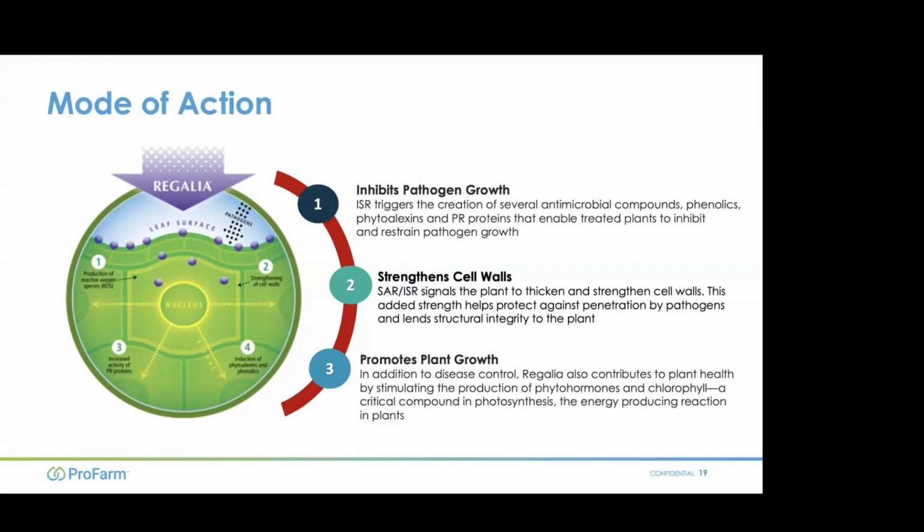And then finally, we do also see an increase in chlorophyll production. So that's like what Mike was saying with Regalia, with the plant health benefits, that we actually see enhanced photosynthetic activity. So when the plant can have greater photosynthetic activity, it produces more sugars, it has more energy to grow, but not only that, it has more energy to fight off disease.